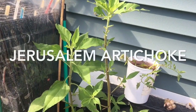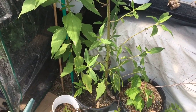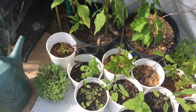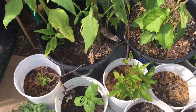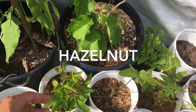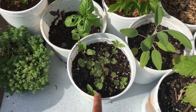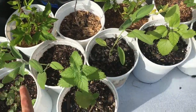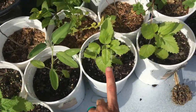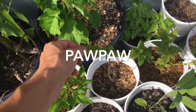So my Jerusalem artichoke did recover from the damage I did to it when I moved it. And let's see what's going on. The hazelnut's growing very well. I repotted some of the herbs that were in my greenhouse. So I have my oregano, 2 sage plants, and then 3 catnips. My pawpaw started to grow.